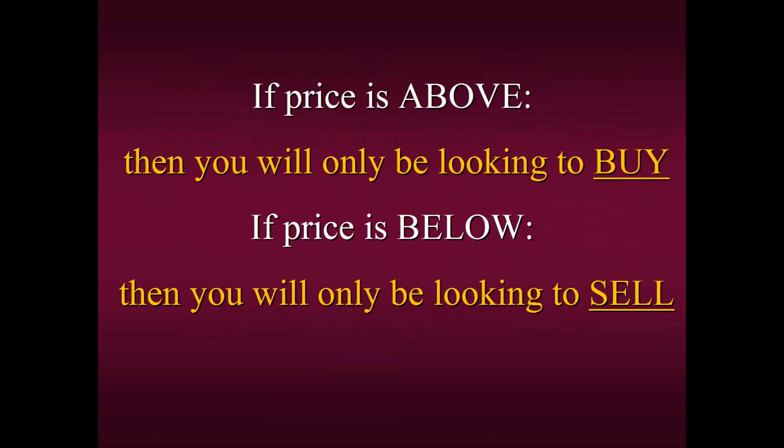Remember, you're not a gambler. You're not looking to hit that jackpot. What will sustain you are singles, these small little moves that you have in your favor. That's what we're looking for. And if you want to be a consistent trader, you have to use this simple rule.